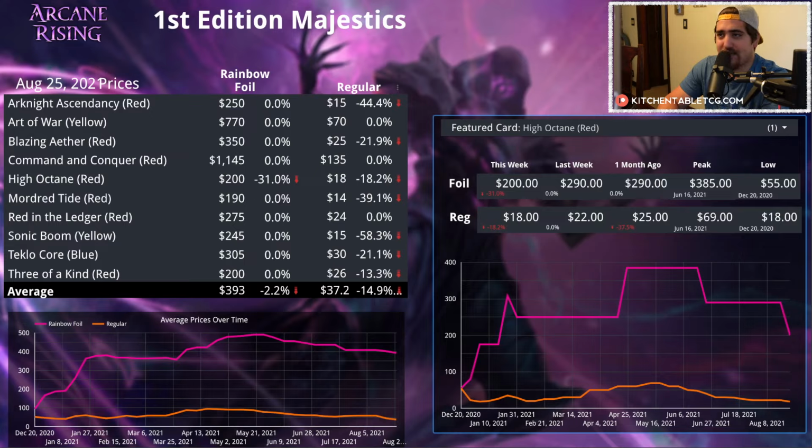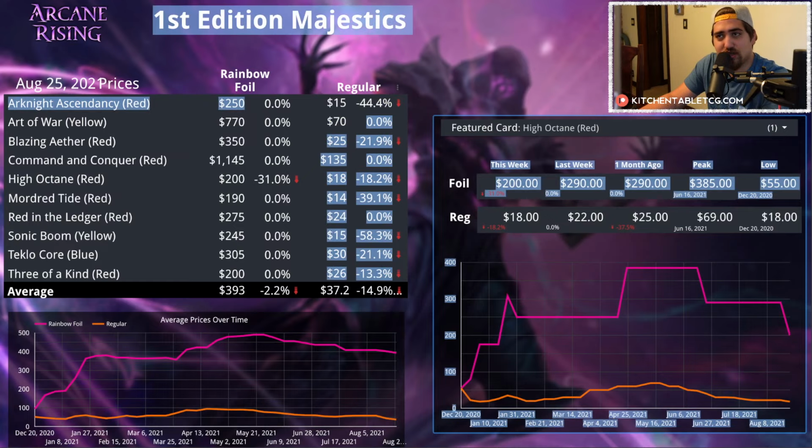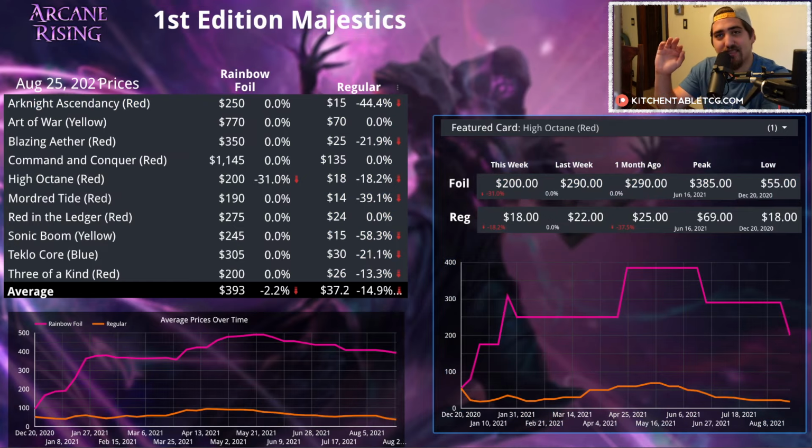The regular's at 18. I think what's happening is first edition from the other sets having less of a premium over Unlimited, for whatever reason in the market currently, is affecting the Arcane Rising and WTR prices, and even probably to a lesser degree Crew. I think what's going to need to happen is the collectors are going to have to show up again, and people are going to understand the rarity of an Arcane Rising Majestic Rainbow Foil.